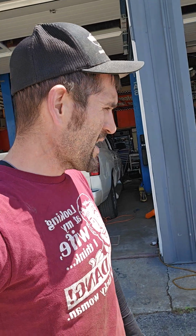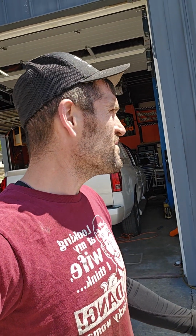2003. Cadillac Escalade truck. So it'd be kind of like your Avalanches. Miles on this thing? I don't know. We'll have to check the miles. 11 or something. So I'm going to go ahead and flip you guys around.